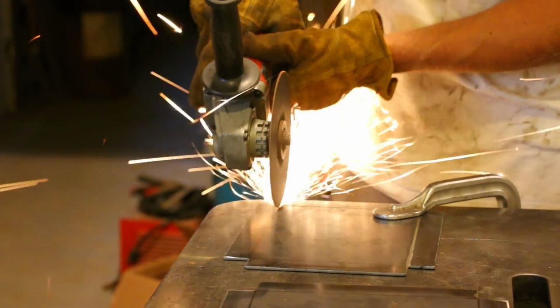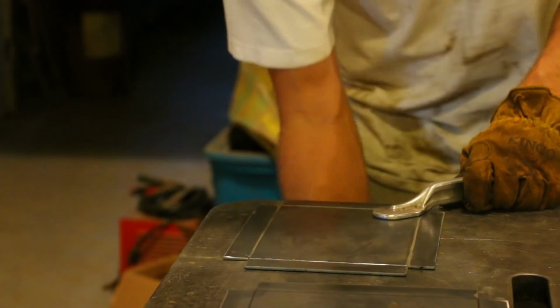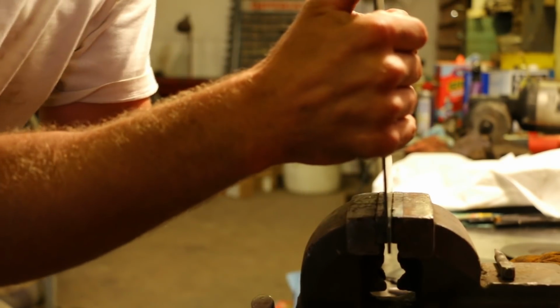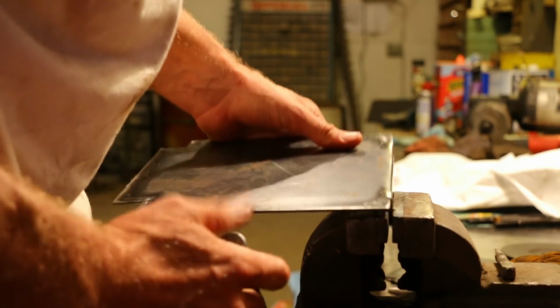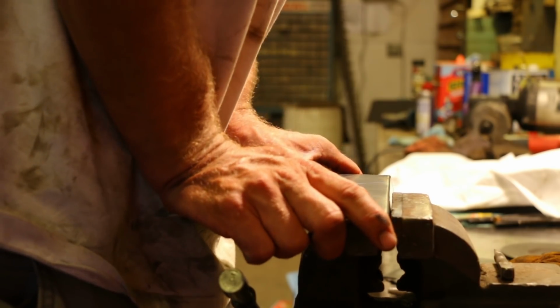I drew a box in SketchUp and then flattened it out and cut it on the CNC table. After cutting some fold lines with the angle grinder, I stuck one end in the vise and folded it over. Really want to get a box and pan brake one day, but for now, the poor man's version works pretty well too.